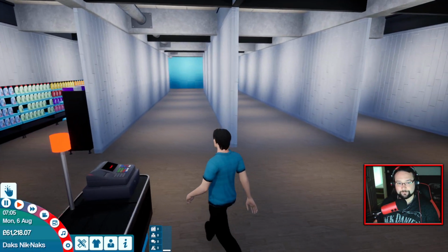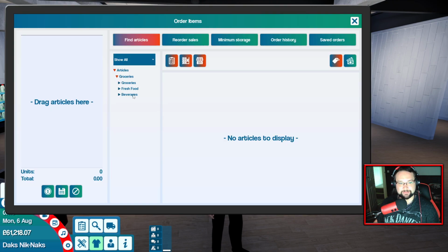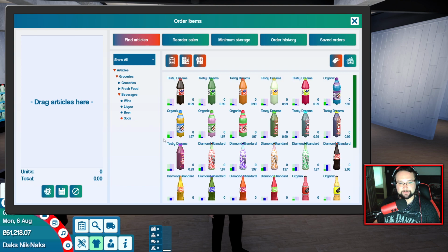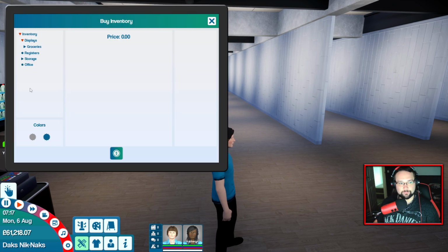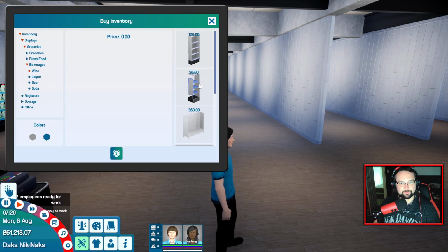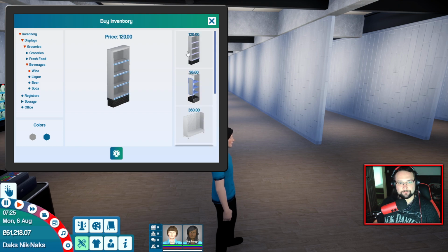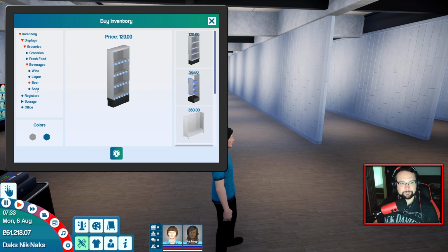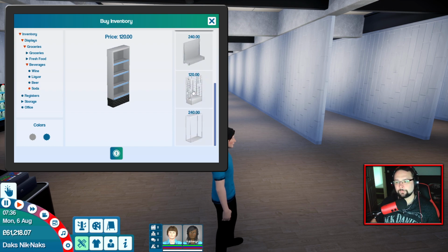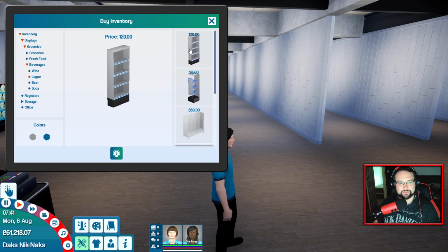So, this might be easier to do when the shop's closed again. Beverages. We've got wine, liquor, beer, soda. What can we put these on shelf-wise? Beverages, wine. Oh, hello. Now, are they all going to have the same things? Beer and soda can go on normal shelving. I think liquor and wine can go on something a bit fancier.